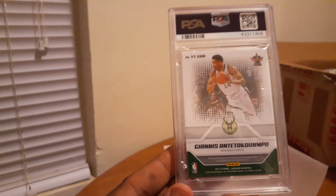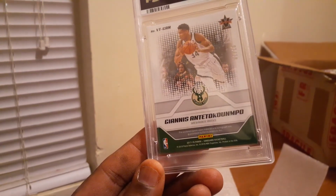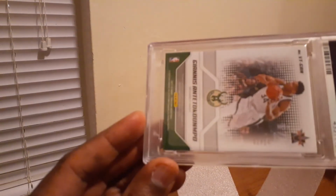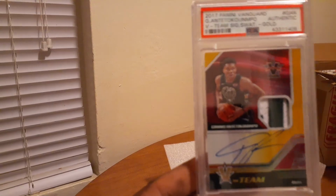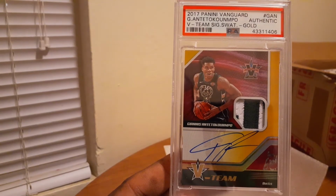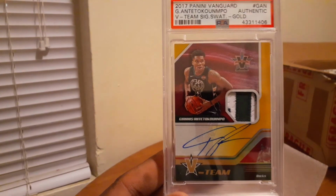Next card is of Giannis Antetokounmpo. This one is an autograph jersey out of 2017-18 Vanguard, and the card is numbered out of 10. This is the first one, and this one came back as authentic. This is the gold version, but it is one beautiful card of the NBA MVP.